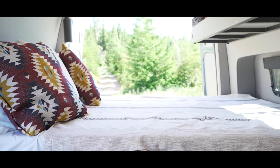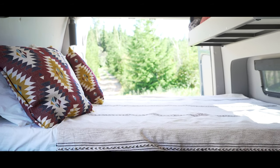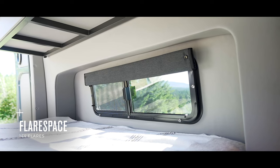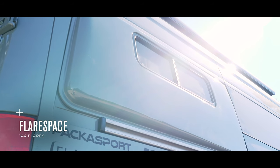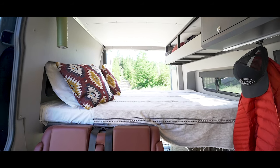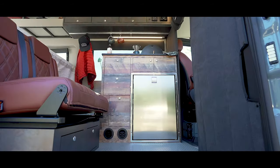To make this layout possible, we needed a shorter bed length. In order to make that happen, we've installed our two-panel bed with flares that allow you to sleep side to side. This saves a lot of space in the living area, and along with the folding bench seat, everyone has a place to sleep inside the van.